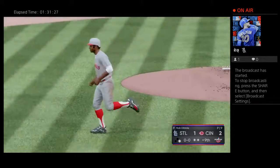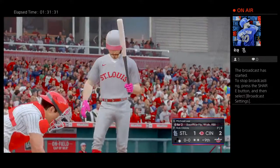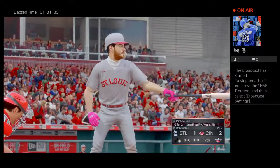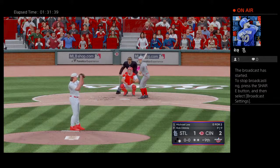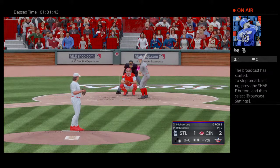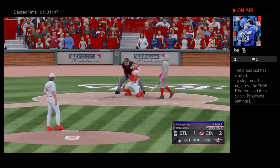The right fielder, number 8, Michael Lee. So a big at-bat coming up, and it'll be Michael Lee. And a big at-bat here as he'd be the go-ahead run. First pitch on its way. As he'll take one on the inside corner at the knees.